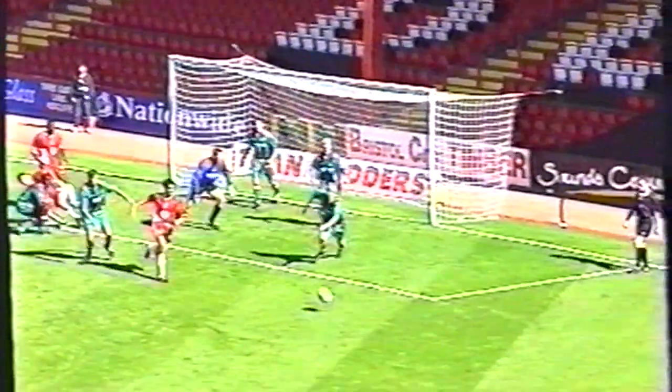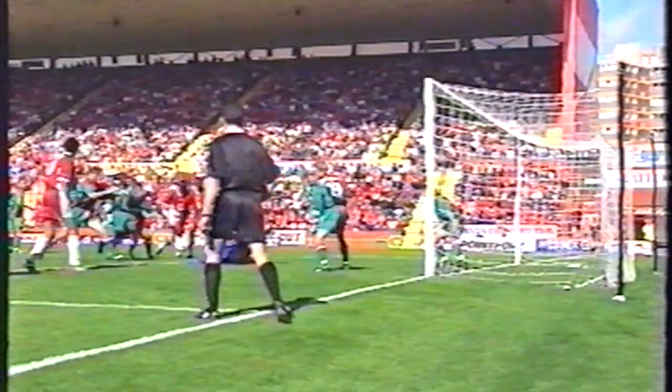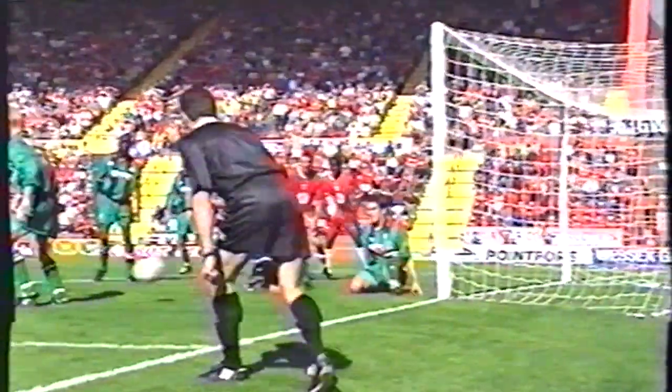Comes to Seaborg, straight at the keeper who spilt it. Hutchings, it still can't quite find a way through. A miraculous escape for Bournemouth on 2 counts. First, the big Hungarian with the header, which the keeper made rather a meal of. And the follow-up was all but forced in by Carl Hutchings. Bournemouth's goal is under siege. It's not been their day.